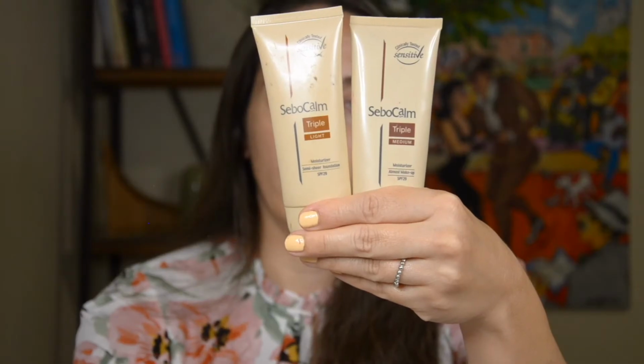And let's start with the makeup. For foundation, I want to use something that is lightweight, light coverage, and has SPF for obvious reasons. I mean, it's summer outside, I live in Texas, and you don't have to use a foundation that has SPF, but use SPF. It could be SPF moisturizer, SPF primer, whatever. Use SPF. So for me, I'm going with this Sebo Calm Semi-Sheer Foundation.